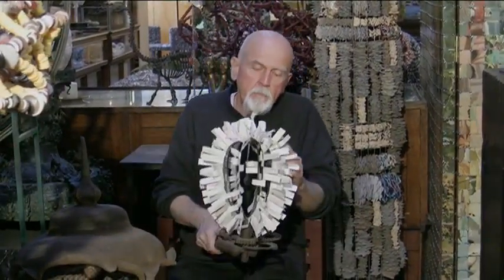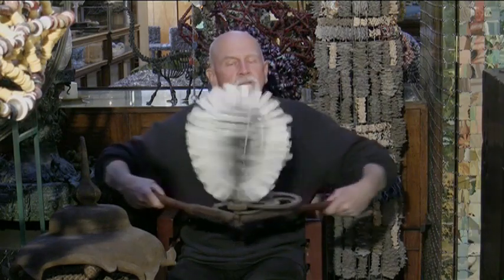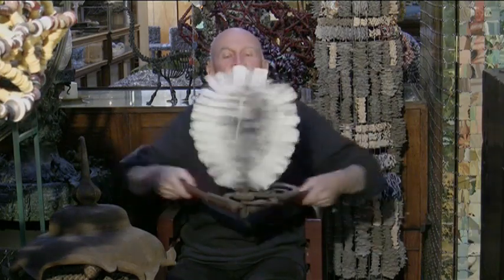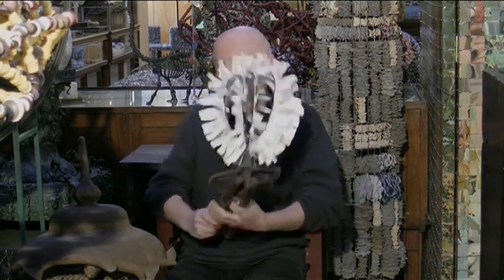So what I played with was taking all the fortunes, putting them on this wire structure. So now when I use it, it's spreading out wishes and good fortune to everyone in the immediate vicinity. On a hot day, it's also a pretty good cooling exercise.